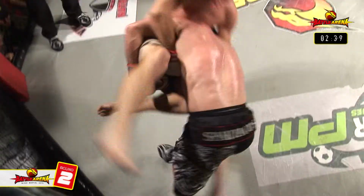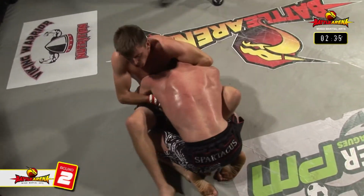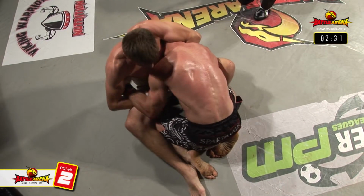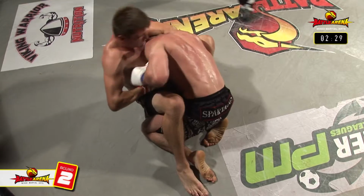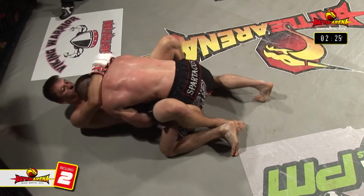Yeah, he's got him up. He's got a nice lift there, turns it. Nice, good. Look for a guillotine. Head's been caught. It's head and arm though, which is usually harder to finish with. Yeah. Looks like he's got just the head now. I don't think it's out. No, it's fairly loose, he's out.